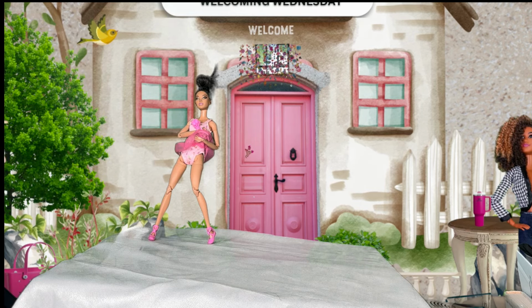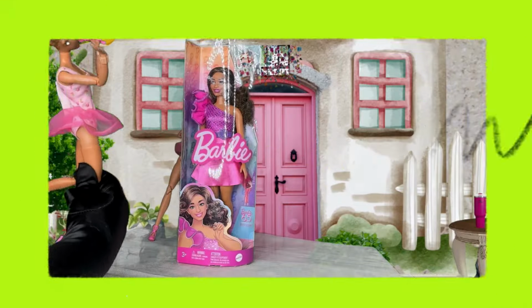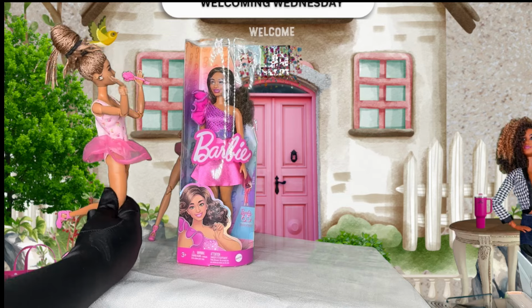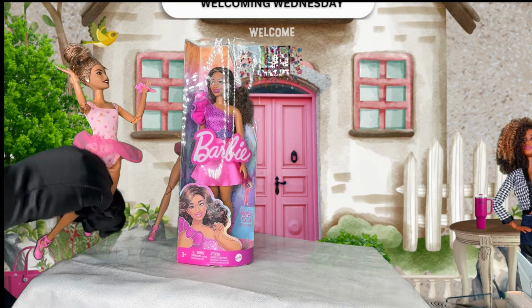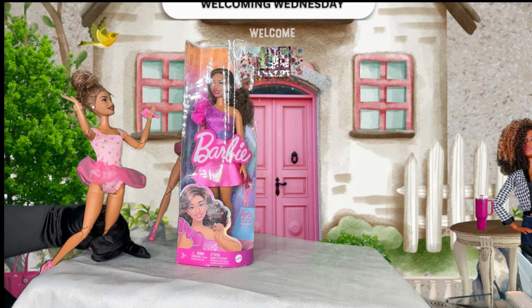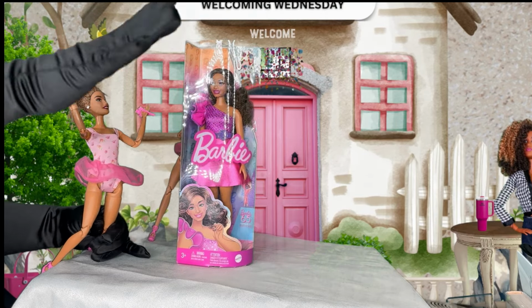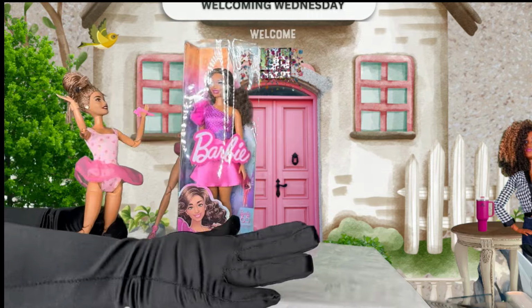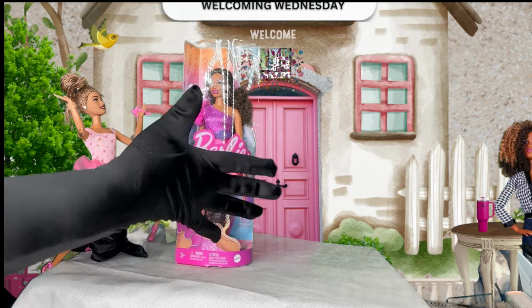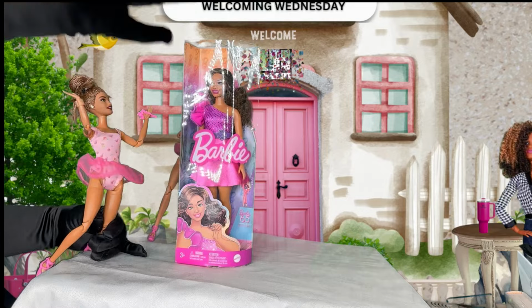Coming up to Dolling It Up, it is our newest doll. Oh, my mommy. Yes, dolls, welcome to Dolling It Up, Mrs. Loretta. This is Nicole's mom. I actually was able to get this amazing doll around Mother's Day. She came, but I must admit it was Mother's Day and your girl didn't feel like recording. But I'm welcoming Miss Loretta to Dolling It Up today on this fabulous Welcoming Wednesday. So everybody give it up for Miss Loretta.